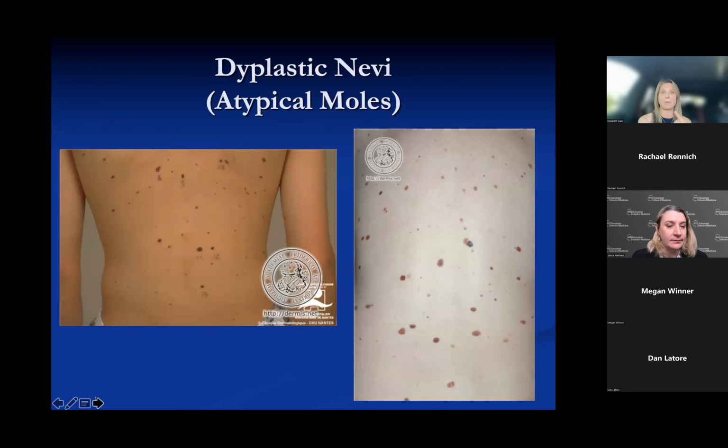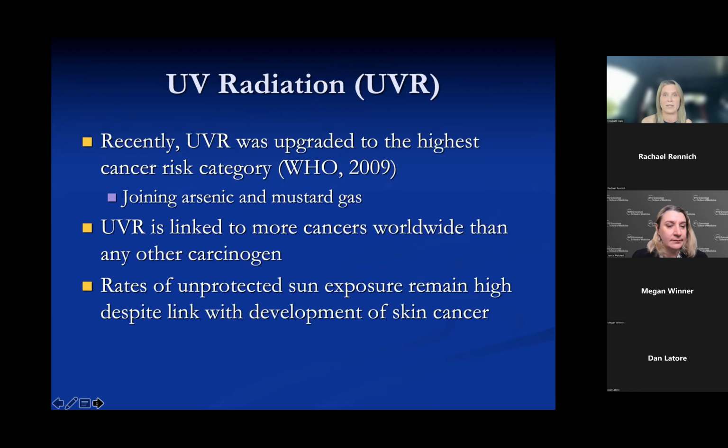Mutations can occur from sunburn, sun damage, and turn these moles into melanoma, but even more commonly, they can occur de novo in normal skin. Patients with a lot of moles are at greater risk of developing melanoma, even in their normal skin. So it's just important that everyone understand ultraviolet radiation over 13 years ago was upgraded to the highest cancer risk category by the World Health Organization.